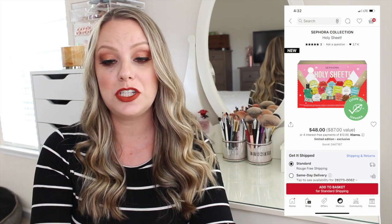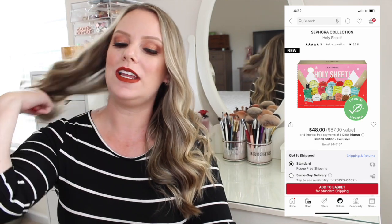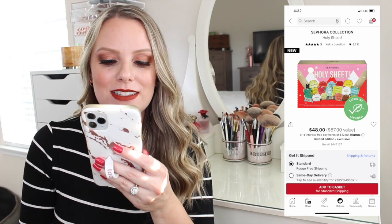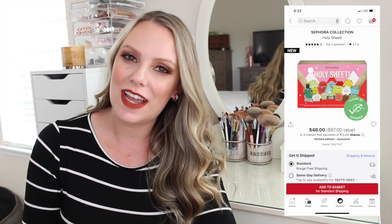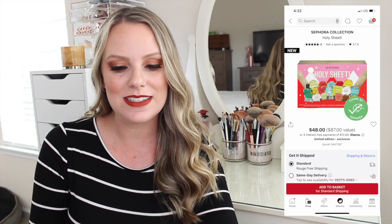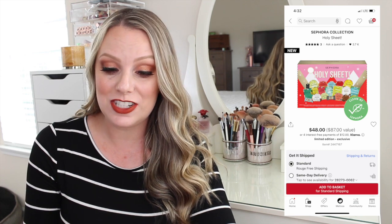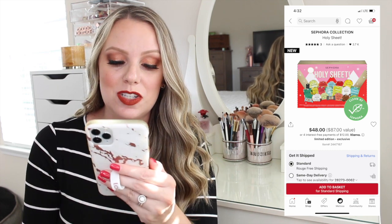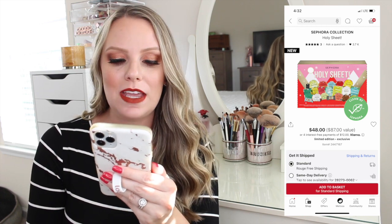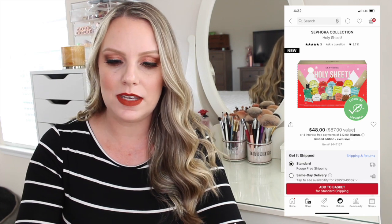If you're a sheet mask lover or you have a sheet mask lover in your family, there's a kit called Holy Sheet. It's an $87 value for $48, and it's a bunch of different Sephora branded sheet masks. I love sheet masks. I know they're kind of wasteful and I try to stay away from them because they're not that great for the environment. But this is a really good way to try out a bunch of different sheet masks. There's coconut, charcoal, matcha, lychee, pineapple, grapefruit, mango, cucumber. I mean, the list goes on and on. They have a bunch of them in here.